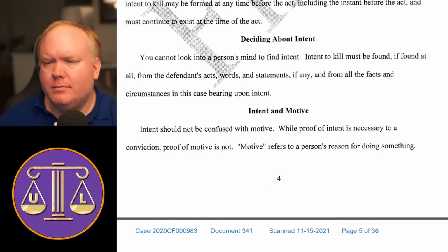Someone gave me $2 to ask, why didn't disparity of force, use a force expert here? Why didn't disparity of force what? I don't understand the question. Let me carry on with the instructions.